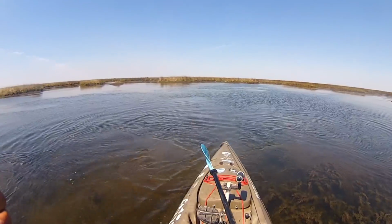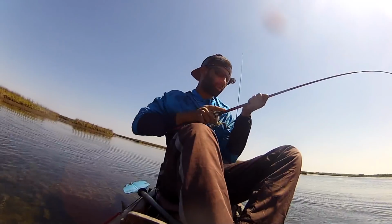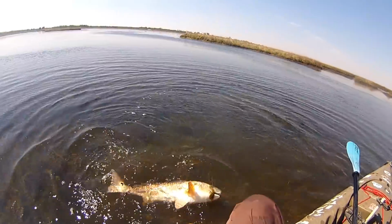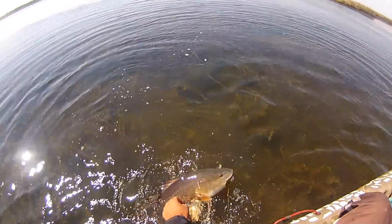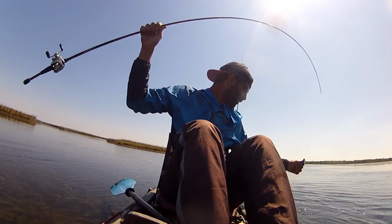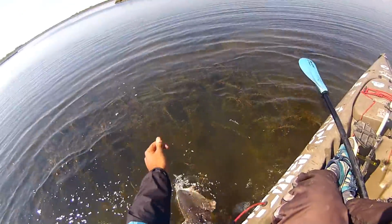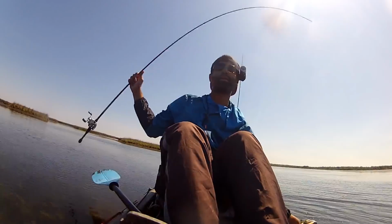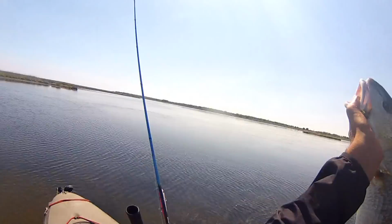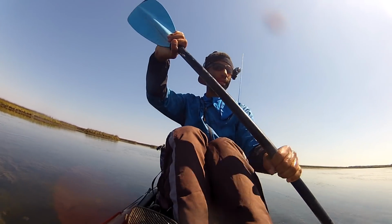Losing my paddle. Big one. Whoa! Man, fishing out of this Revo is no fun. That's a big fish. This fish is huge. Man, this one is huge. He smacked that chatterbait though. He wasn't playing with it. A nice one. That's a big one. I can't keep him like that.